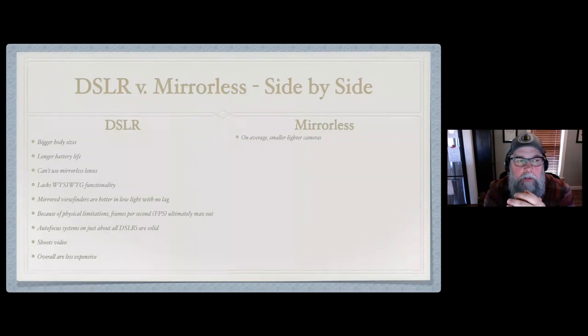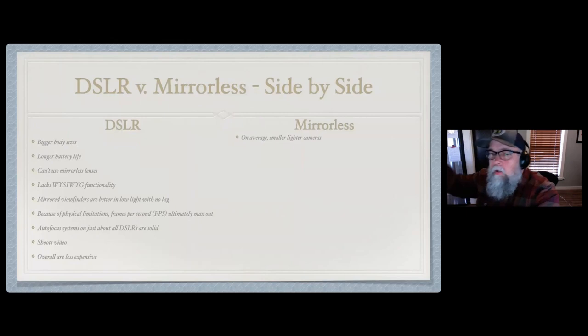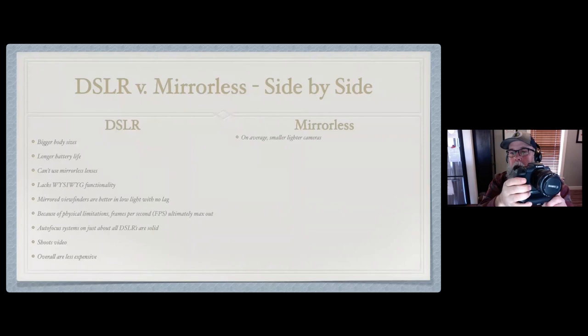But that's starting to change. I'll show you right now. This is an R5 I've got right here. Let me get it lined up right. So that's an R5 camera, and the size of that body isn't much different at all than this 90D that I have right there. So even though they tout them being smaller and lighter, they're getting to a point where they're not necessarily that much smaller.